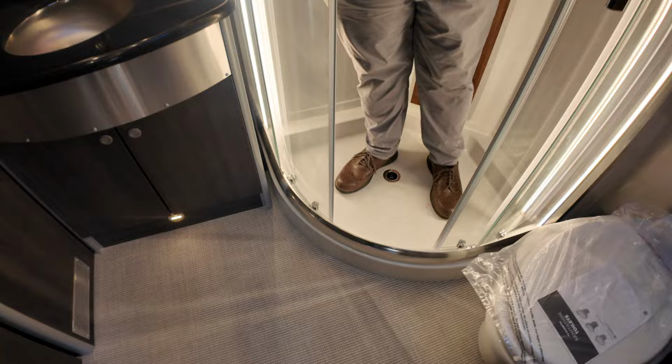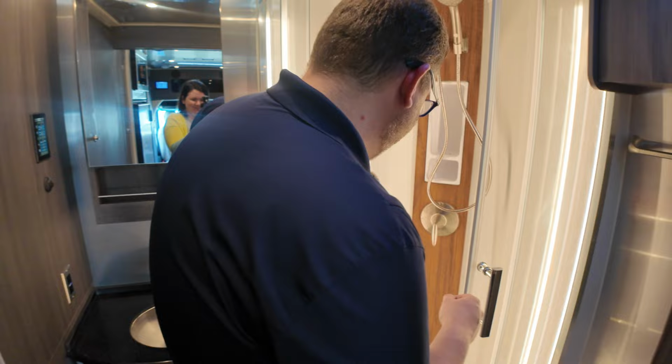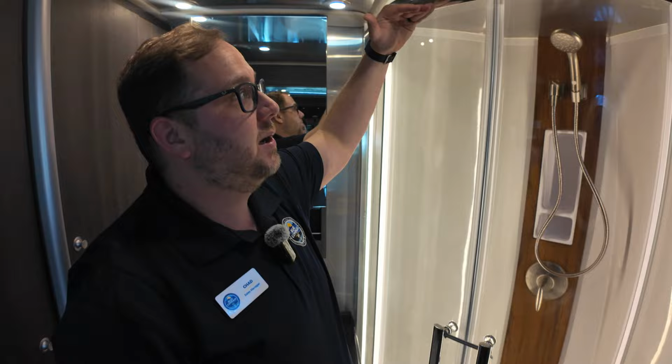Now, it does have a travel lock here that you can use to lock the doors shut when you're traveling, which I do recommend. I do like how you can open it and present yourself. I'll put the travel lock on and it just locks in place like that. You can also take this off completely when you're traveling if you don't want it, or when you're parked, store it somewhere or let it hang out on one side. But when you're traveling, definitely have this locked in place. Otherwise, these things are going to slink open. But really nice shower for the Atlas, and it's very tall too.